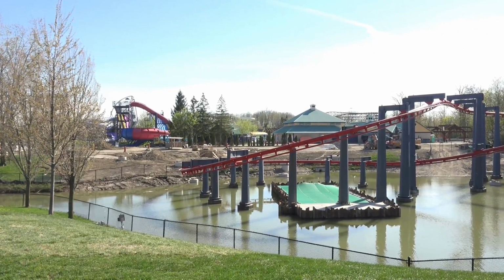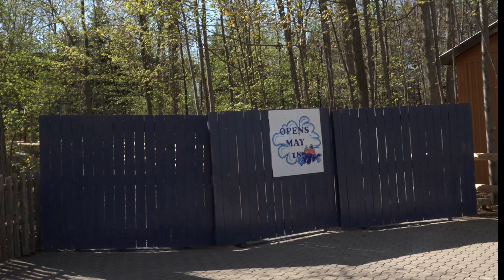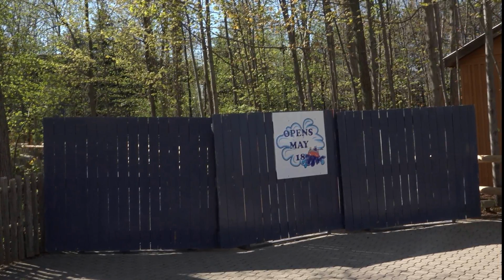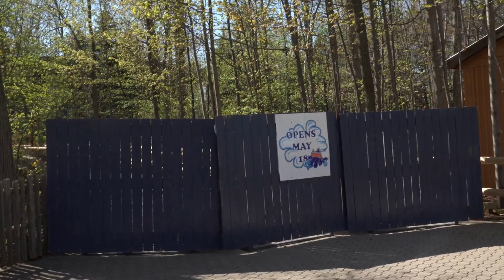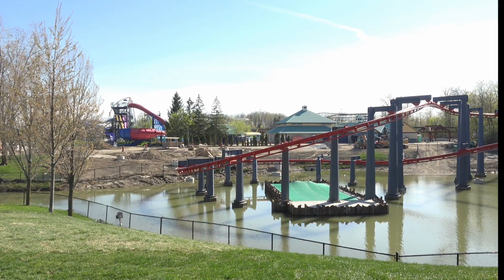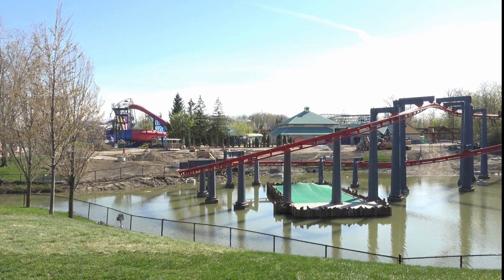Hey everyone, I just wanted to quickly clarify, SplashWorks will not be opening next weekend. I got confused because I saw the sign at Whitewater Canyon that said that they were opening on May 18th. And I thought that they normally opened at the same time during the fireworks weekend, but SplashWorks will not be open until May 26th. However, they still have a lot of work to be done over the course of those 2 weeks, so I'm sure we'll see a lot of progress next weekend when I do my report.